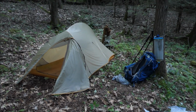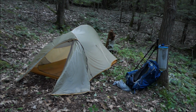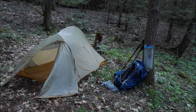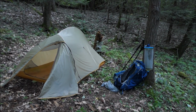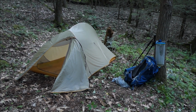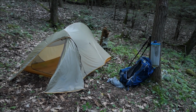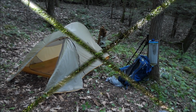Today I've got about 2.5 miles or so to hike out to the trailhead and all downhill, so it won't be too bad, although I'm pretty tired. And indeed last night, around midnight, I had some real bad cramps in my legs. Didn't get enough salt maybe, but they seem to be okay now.